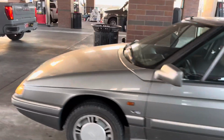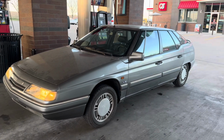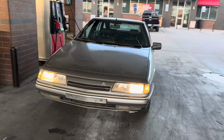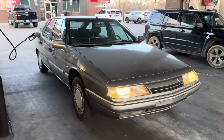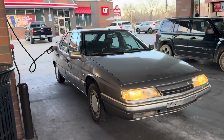There's so many interesting things going on. You get out of the car and the car just subtly raises and lowers a little bit, depending, when the weight gets in or out of the car, it self-adjusts and everything. Look at that frontal area. That is just insane. Look, all the lights are working.